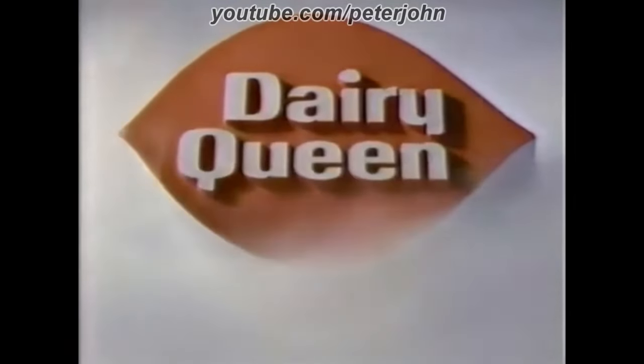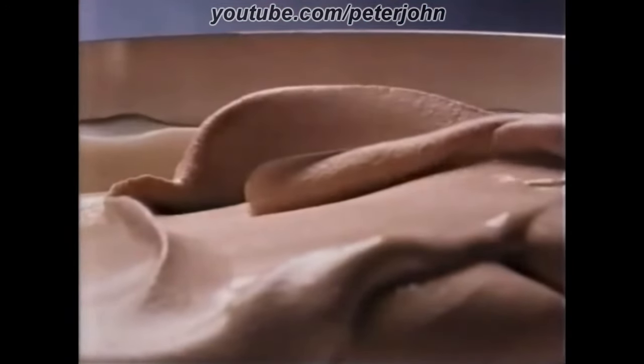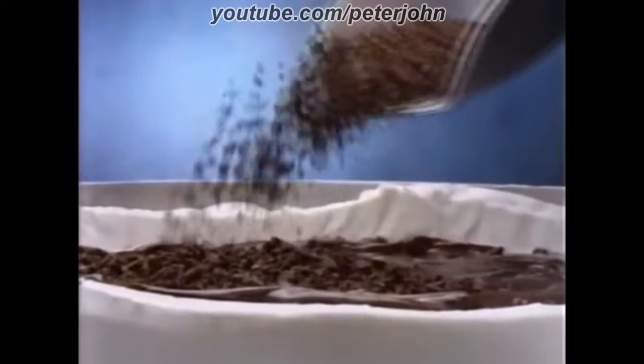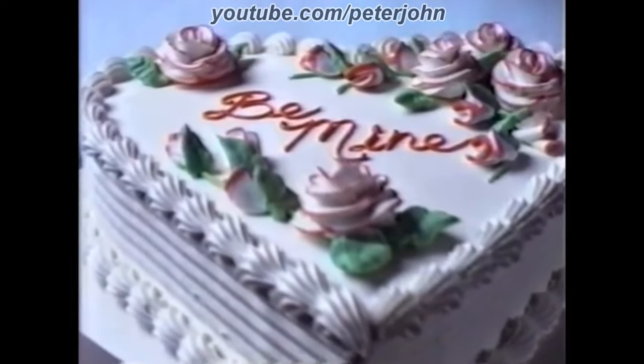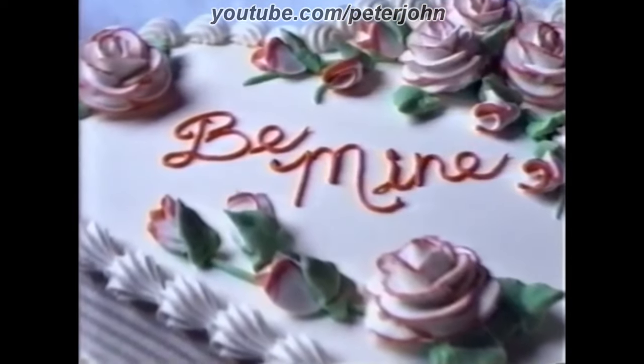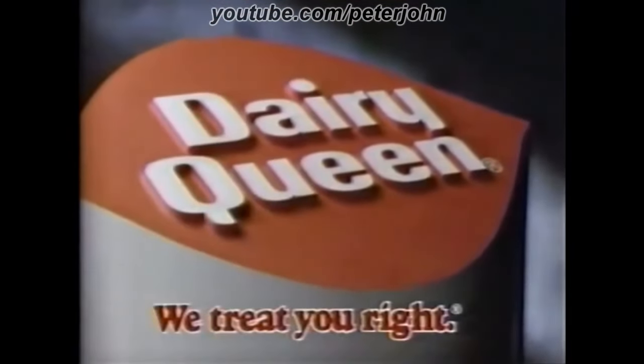What makes a Dairy Queen frozen Valentine cake so special? Because it's made with a sweetheart of treats, delicious Dairy Queen chocolate and vanilla soft serve, and a big hug of chocolate fudge and chocolate crunch. But the icing on the cake is you can get it decorated our way or your way. The Dairy Queen Valentine cake, the most delicious way you can say, be my Valentine. We treat you right. Dairy Queen.